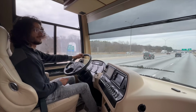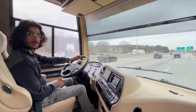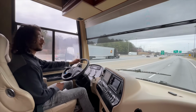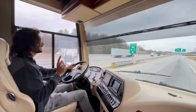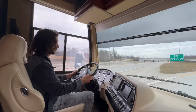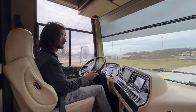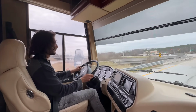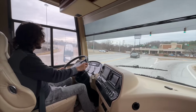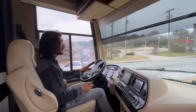Oh, it's a dream. Very quiet. I don't hear the engine at all. Do you hear it? Very slightly you hear it. Extreme top-notch insulation from the engine. Gotta say, top-notch insulation from the engine. All right, here we go, coming around this corner. Exhaust brake again. And yeah, this thing drives very, very well. This is a top-notch experience.